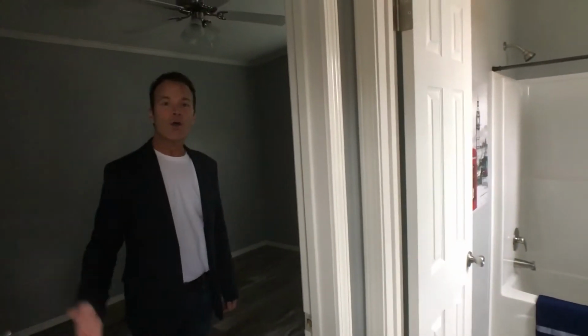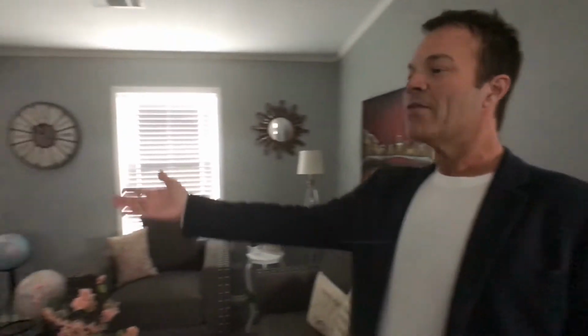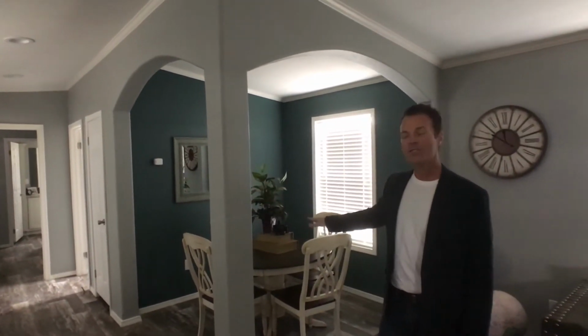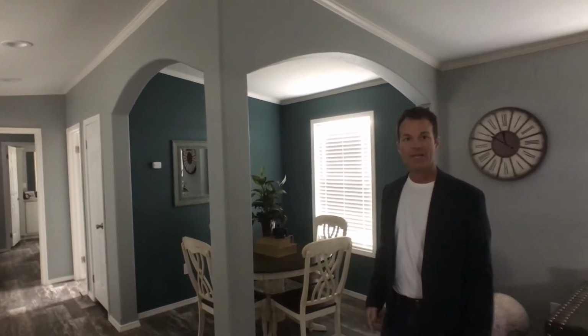Now let's take a look at the open concept living area. As you can see, there's plenty of space for your family and friends. And I want to point out this archway we have here. This is actually optional. If you prefer to have a more formal separation for your dining area, it's great. But you can choose to omit that if you'd like to have a little more open space.